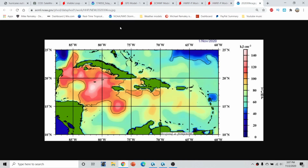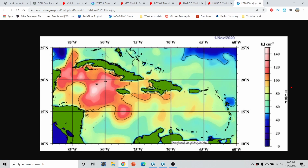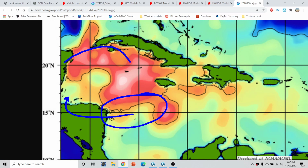Now, if we do look at this here, this is the upper ocean heat content valid as of yesterday. And again, these red and white colors here are the higher upper ocean heat content. And again, you can very clearly see that our storm right now is in a relatively favorable environment with very high upper ocean heat content all the way up until landfall. Now, after this moves inland here and then potentially re-emerges, this has yet again another very high upper ocean heat content environment to work with.